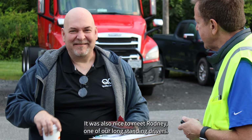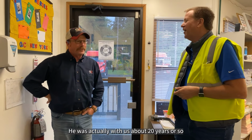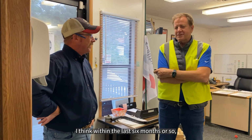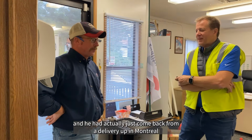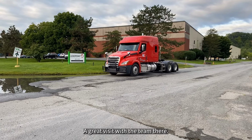It was also nice to meet Rodney, one of our long-standing drivers. He was actually with us about 20 years or so, then left for a little bit to haul propane, and then came back, I think within the last 6 months or so. And he had actually just come back from a delivery up in Montreal, and he was headed out again today for another run. It was a great visit with the team there.